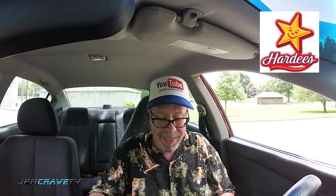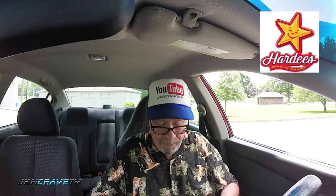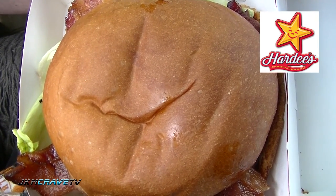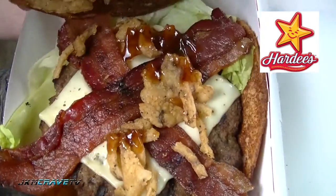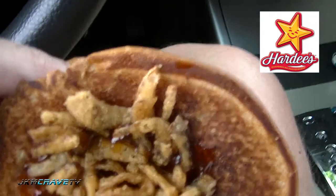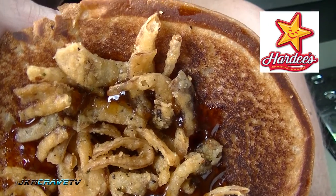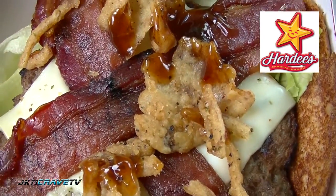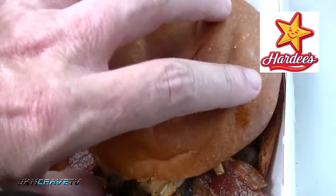All right. Let me take you guys in for the detailed close-up. And there it is in all of its glory, the 1/3 pound Moonshine Thickburger from Hardee's. And the bun looks nice and toasted. I do see the onion strings. I do see two pieces of bacon nicely crossed. And I see the patty.